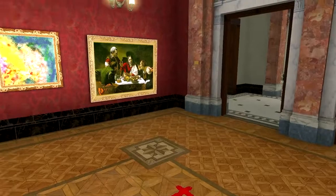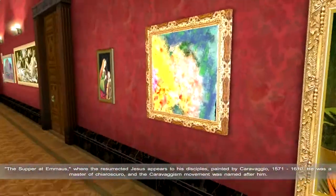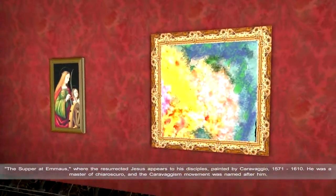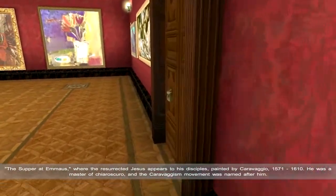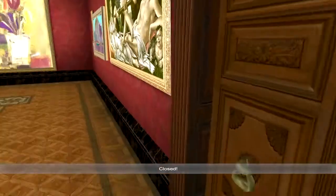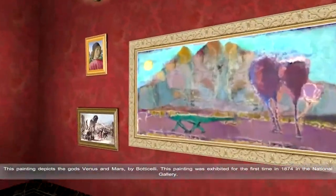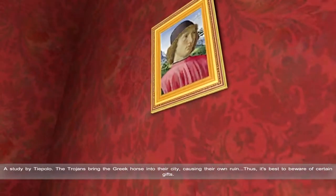And there, in the somber corner. The Supper at Emmaus, where the resurrected Jesus appears to his disciples. Painted by Caravaggio, 1571-1610, he was a master of chiaroscuro, and the Caravaggism movement was named after him. This painting depicts the gods Venus and Mars.